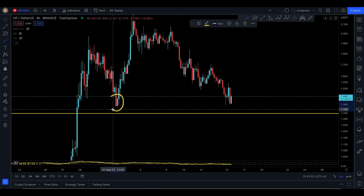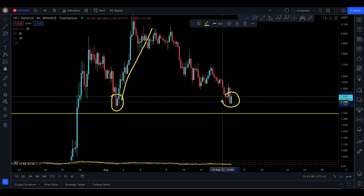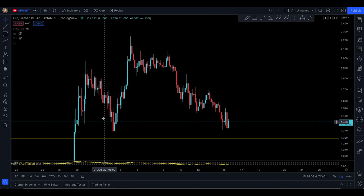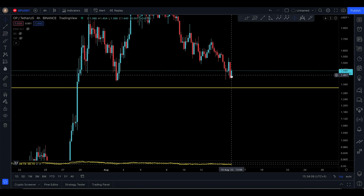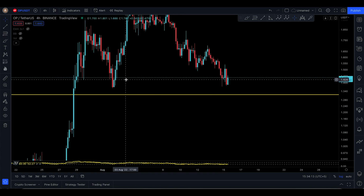You see, the last time that you went to this area, you really shot to the upside, and it came down, and this is almost like a demand zone. So if you know about supply and demand, this can actually be qualified as a demand zone, even though the line comes down here. It makes more sense for OP to be at 1.320. Nonetheless, this is a big level right now.